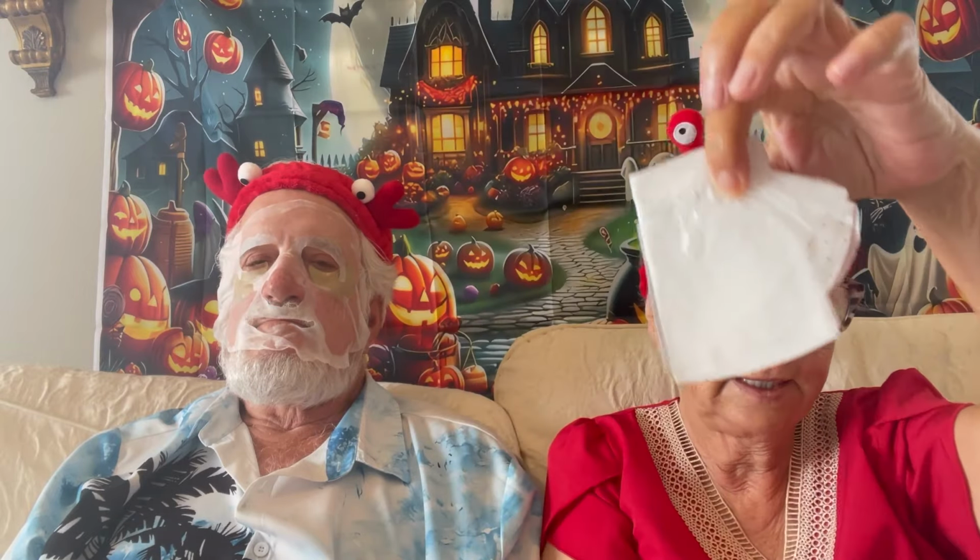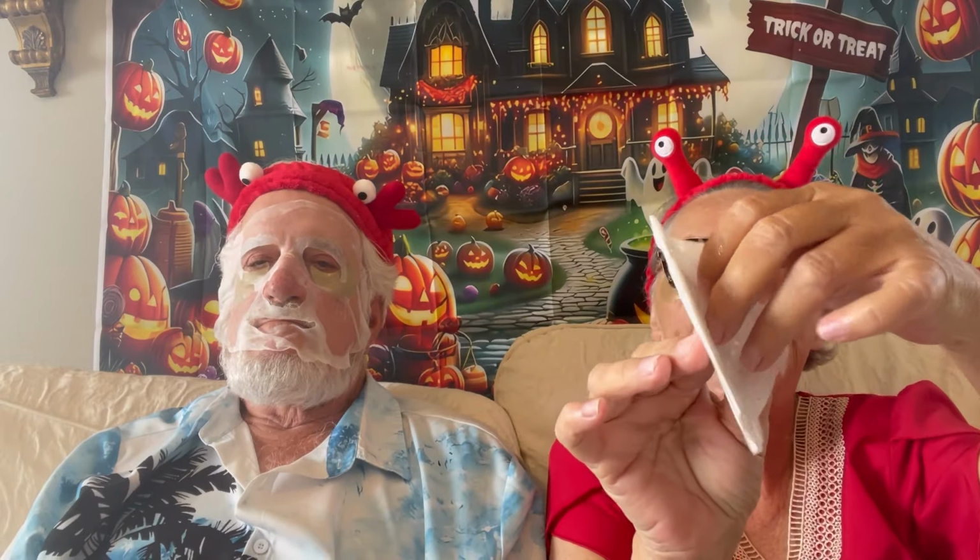Ooh, this is nice. It comes with a paper backing. It is fully saturated with essence. And we had a little trouble getting Grumpy Grandpa's unfolded. We'll see if we can do this one a little easier.